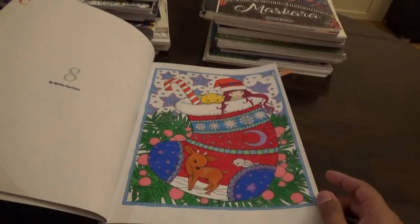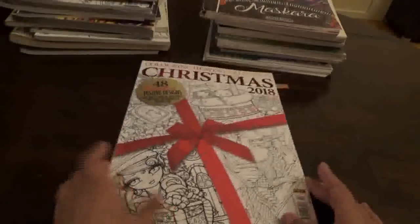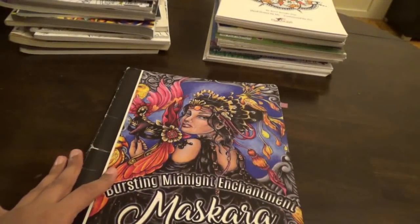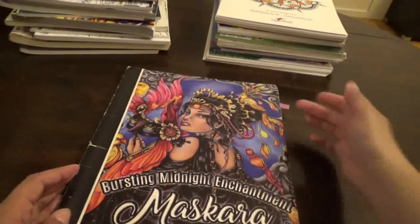I like the Color in Heaven magazines a lot. They're fun to color. So this gave me a chance to color some books that I have on the shelves and sometimes don't get to color from.